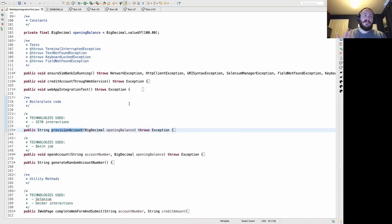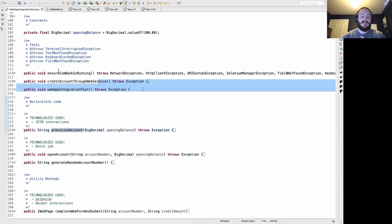So one of the things that I did in this test is I wrote a bit of boilerplate code, which I might start copying around and pasting into lots of different tests that goes away. It checks the existence of account to make sure it doesn't exist. It goes and provisions that account using that batch interface by submitting the batch job. It then drives 3270 screens again to ensure the fact that that account has been opened and it's got the balance that we expect it, and then passes it on to the three tests that we saw earlier.